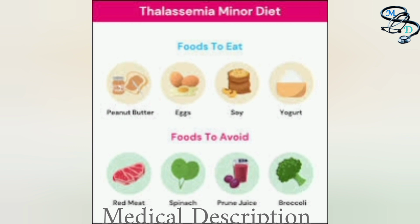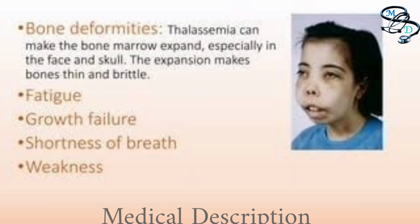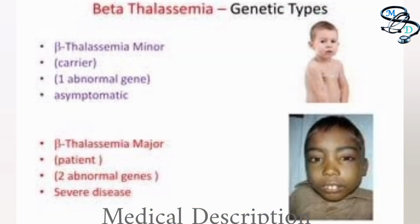Your doctor might also recommend a folic acid supplement to help you make new blood cells. To keep your bones healthy, make sure your diet contains enough calcium and vitamin D. Ask your doctor what the right amounts are for you and whether you need a supplement. Ask your doctor about taking other supplements as well, such as folic acid and vitamin B, that help build red blood cells.